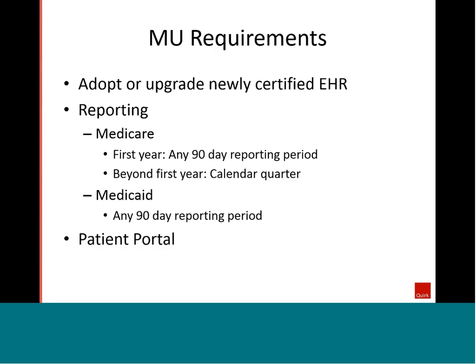And active use includes being able to schedule appointments, as well as being able to request medication refills and being able to communicate with their providers.